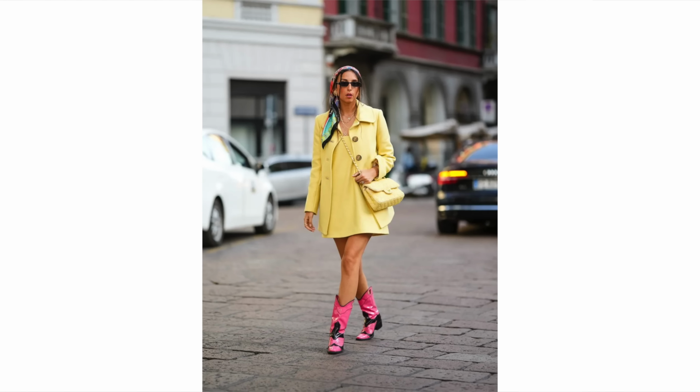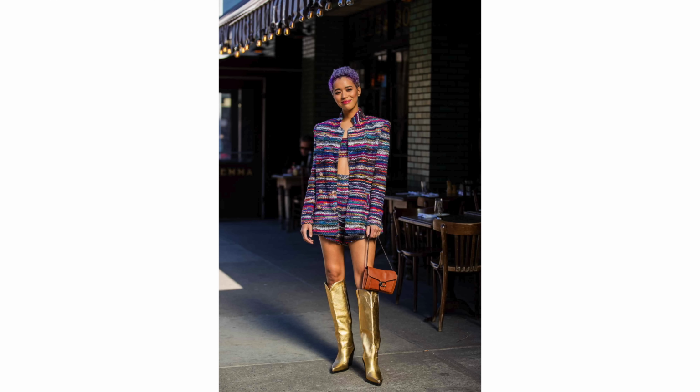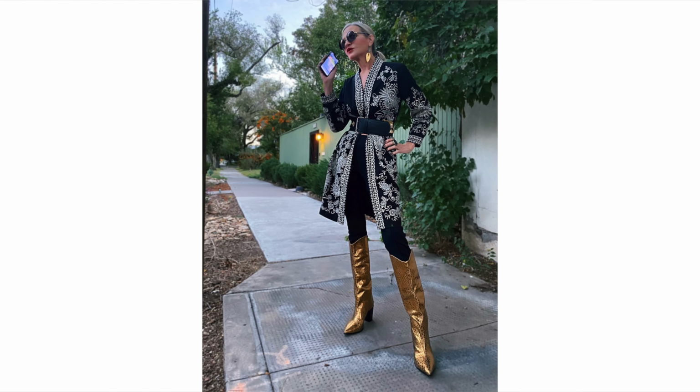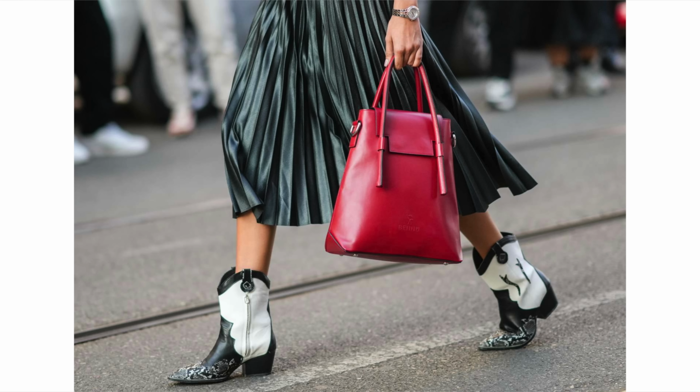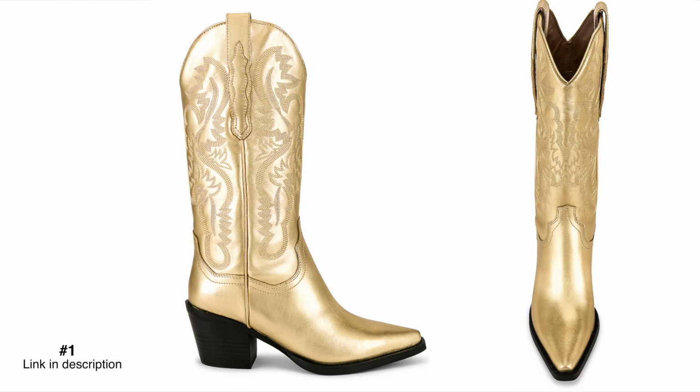Western detailing has certainly been making a comeback in fashion in the last couple of years, and so it's no surprise really that cowboy boots are a huge trend for the season. In particular, I am seeing two different styles, or types I should say. There's a huge trend towards metallic cowboy boots, which I am totally here for. I think it takes them a little bit out of the saloon and onto the streets and gives them a little bit more of a fashion edge. That's the metallic I'm speaking of.